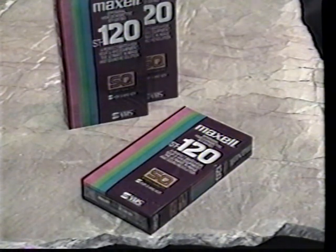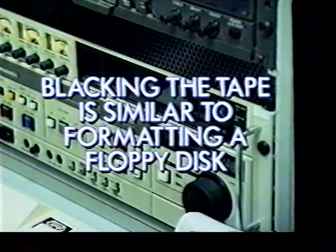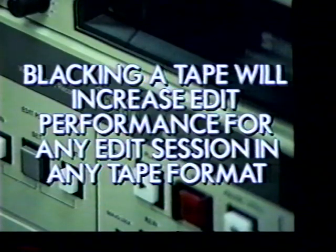Remember that the tape has no information on it when you crack the seal. The first step is to get a continuous form of control track on the tape. I record black from the computer for the entire tape. This is called blacking. By recording this signal onto the tape, there's a continuous stream of control track pulses from the head to the tail of the tape onto which the recorder can lay additional information.